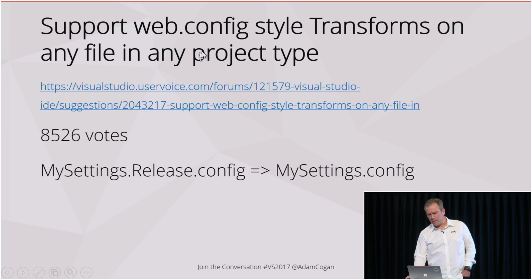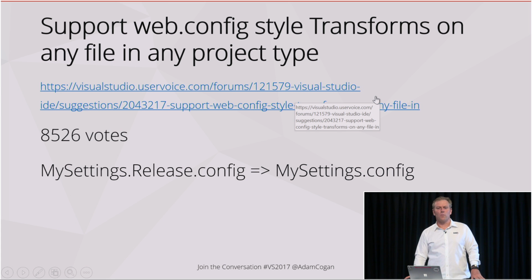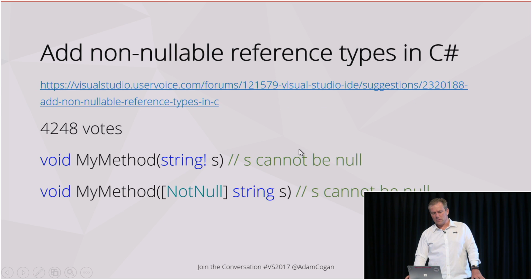All right, another one that's up there that's popular, and I'm not going to tell you whether the rest got done until the end of the night, and you'll work it out anyway. So this is a really popular one. Can we have these transforms that we get on web.config? Can we have it on some other settings files? Maybe like JSON files or other config files. Would you want it on any file at all? That could be dangerous, couldn't it? Because then it would be a bit like a trigger. You know how you forget about SQL Server triggers and weird things are happening, and then finally you find out it was a bloody trigger and you're really frustrated because you don't think about it? If weird things were happening and then somebody had used a transform on a weird file, that would possibly be like that. Who knows? Another one, add non-nullable reference types.